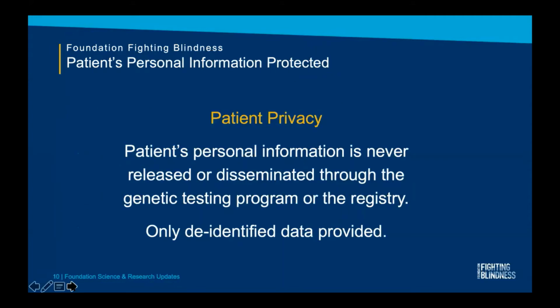So an important aspect of our program is protection of patient privacy. We do not share any personal information with any outside entity when you participate in the genetic testing, the genetic counseling, or our registry. There are other no-cost programs that when you sign the forms, you sign the consent, you also give up your protection to your personal information. And at that point, the vendor can do whatever they want with that information. We do share information, but it's de-identified data. It's mainly disease information to help researchers. And I'll be talking more about how we maintain patient privacy while helping you get connected to clinical trials. I'll talk about that in a couple of slides.